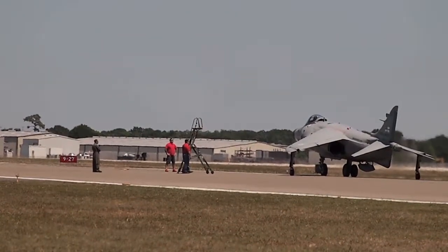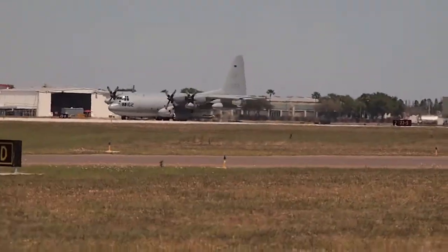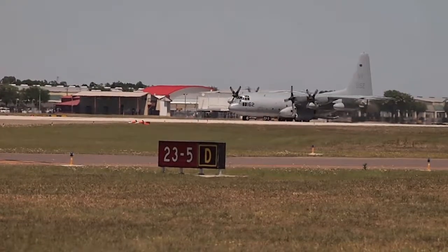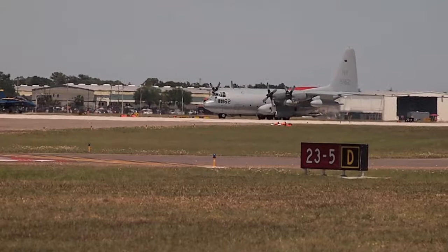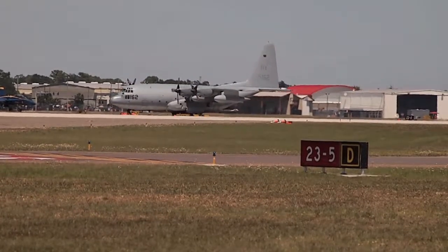See the C-130 taxiing over there? That is actually the replacement aircraft for Fat Albert. Those of you that have seen the Blue Angels before and their blue and white aircraft called Fat Albert, flown by the United States Marine Corps.